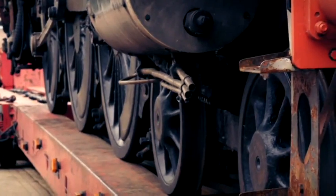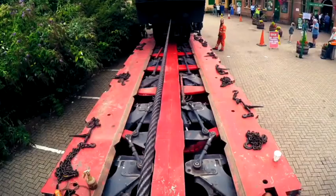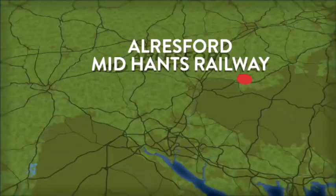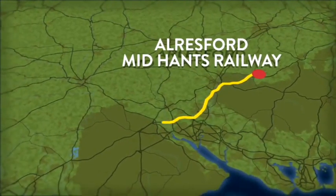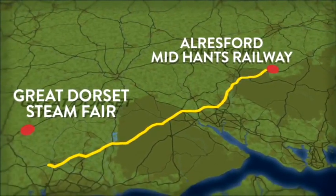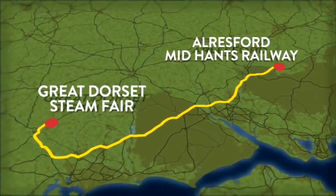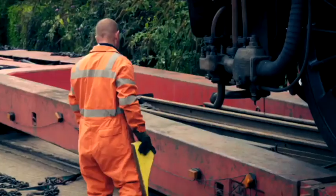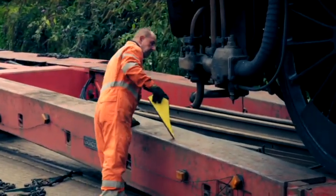Ian and the team are slowly hauling the 70-ton Standard 5 locomotive onto their trailer. They have less than 6 hours to transport it 60 miles to the Great Dorset Steam Fair. They need this operation to run without a hitch to make sure this iconic engine makes its grand parade.